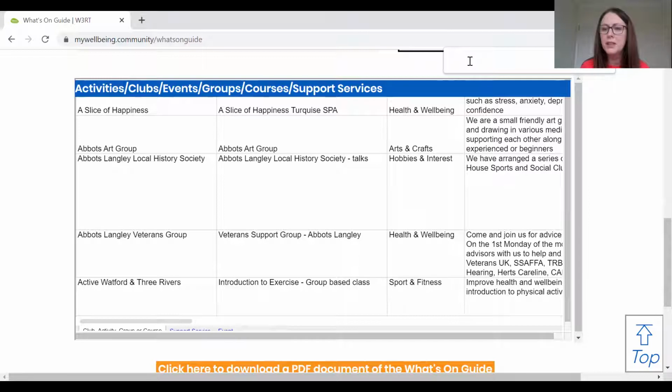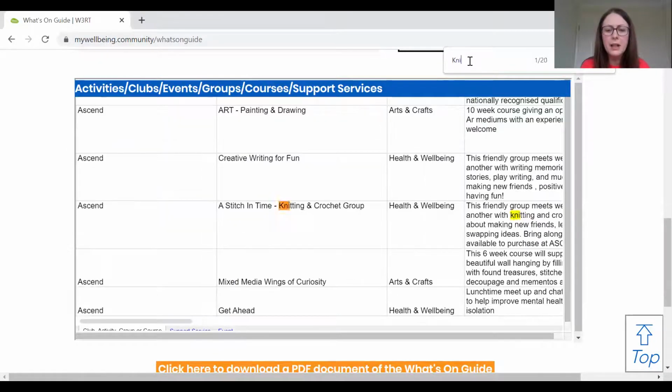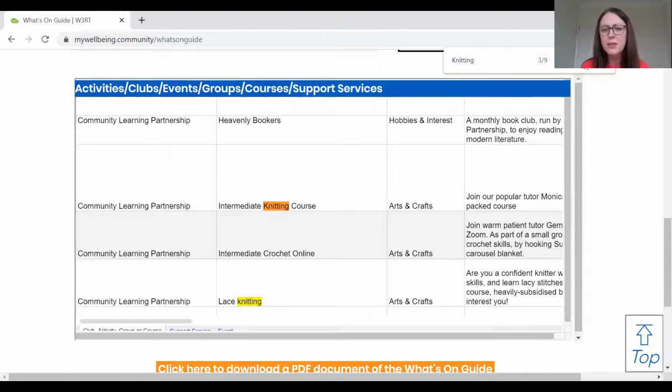If there's something in particular you're looking for, say you're looking for a knitting club, for example, it says there's 9 results for the word knitting. So then you can use these arrows to scroll through all of the results. So it will take you to everywhere in this table that lists the word knitting, or whatever the search word is that you've used. So that can be quite useful to help you to find if you're looking for something in particular, so you're not scrolling through lots and lots of entries.